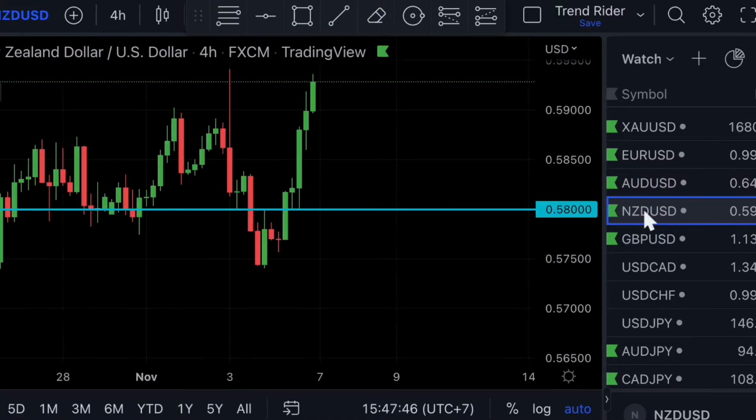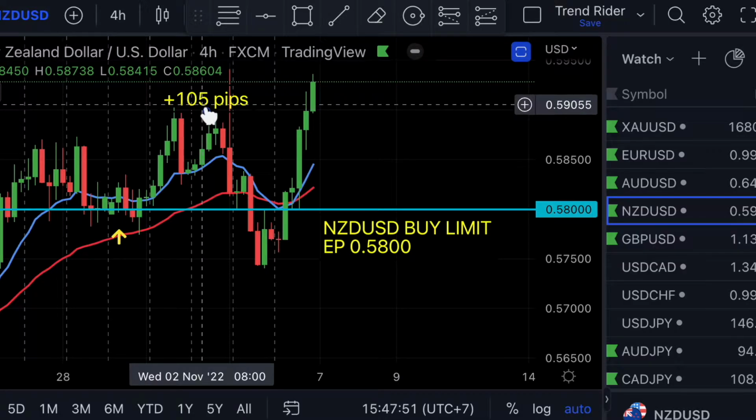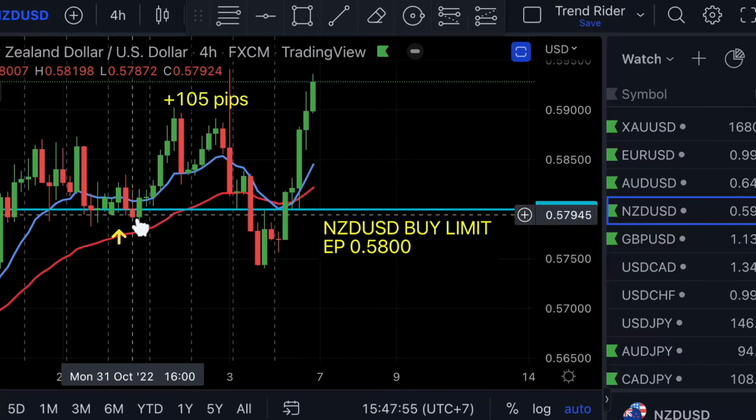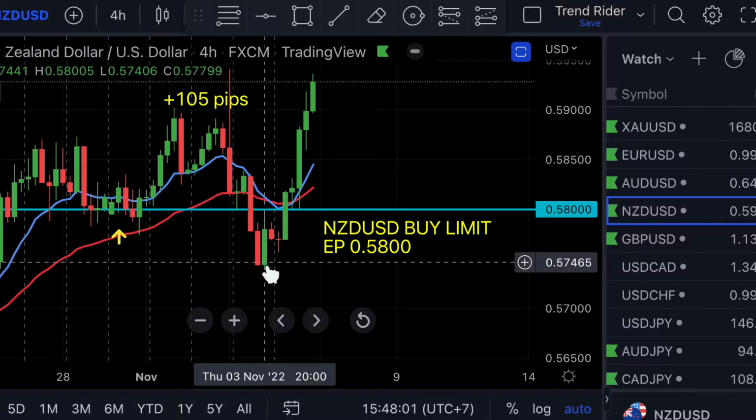New Zealand USD also executed for a total of a potential 105 pips. Same currency movement as all of the others. Big move up early in the week and then a move down. Actually, you could have held on to this one depending on where you have your stop loss, and I never share in my trade setups where you can put the stop loss. It's up to you where you want to manage your risk, how much risk you're willing to take.